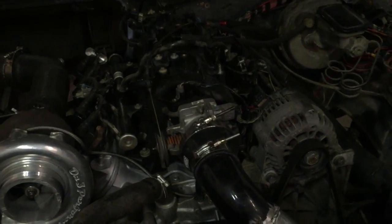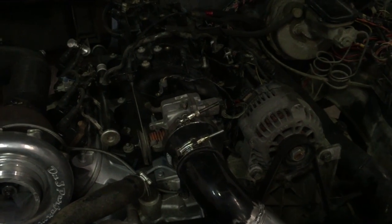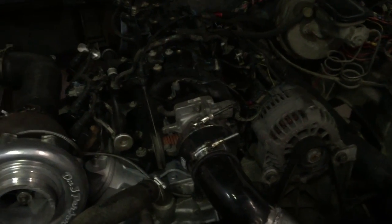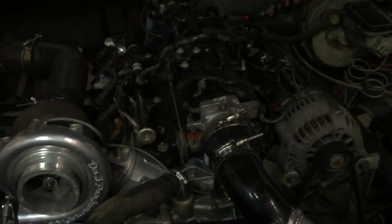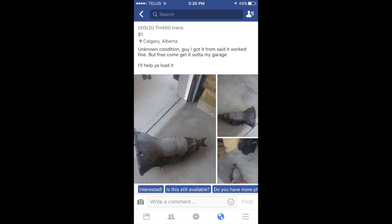What else? I splurged. So this thing originally was going to have the Turbo 350 in it, and it turned out the Turbo 350 in this was a lockup one. It's like a first year model. So I ended up getting, it's probably going to be the only actual free thing in the build, a free Turbo 400 off of a local Facebook classified.